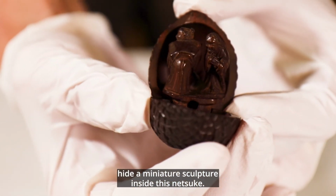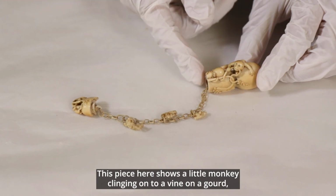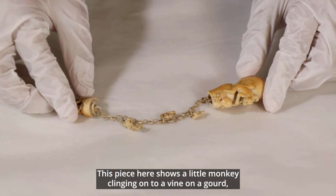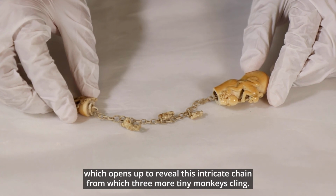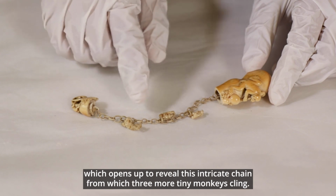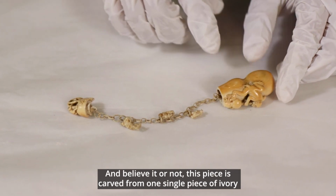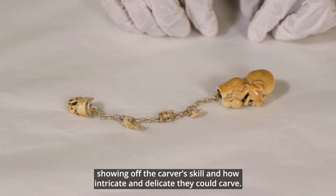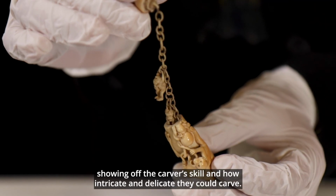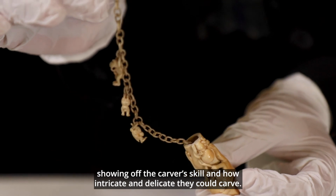sculpture inside this Netsuke. This piece here shows a little monkey clinging onto a vine on a gourd, which opens up to reveal this intricate chain from which 3 more tiny monkeys cling. And believe it or not, this piece is carved from one single piece of ivory, showing off the carver's skill and how intricate and delicate they could carve.